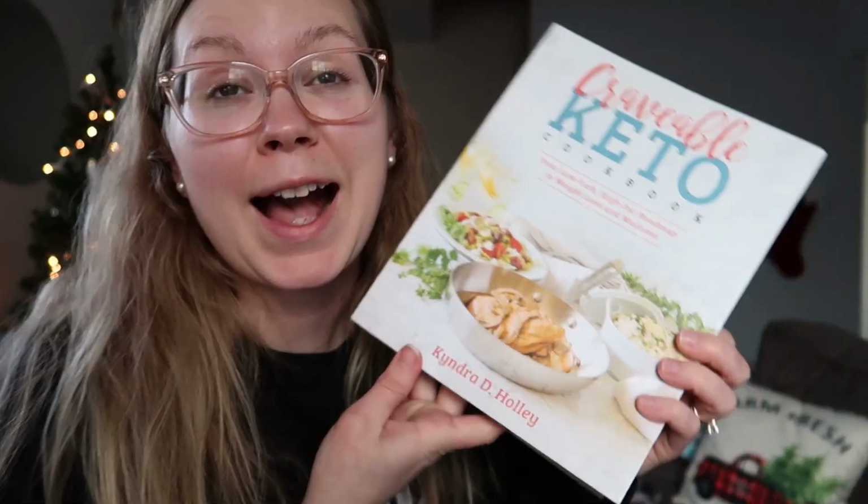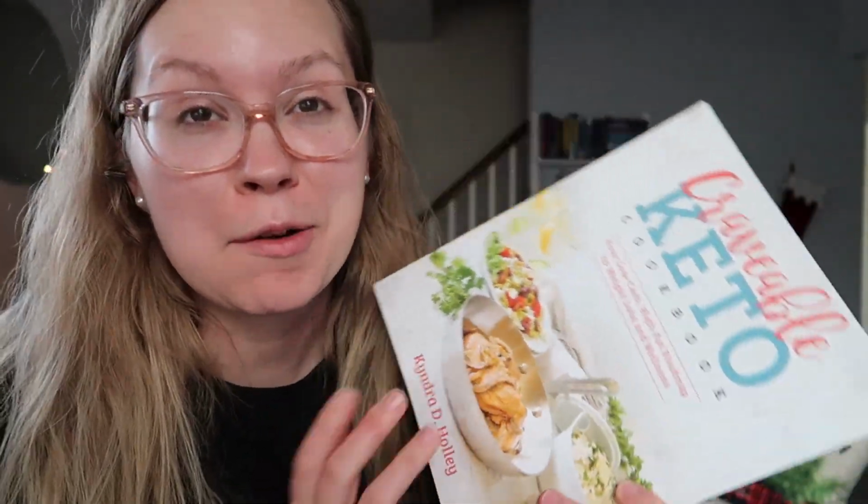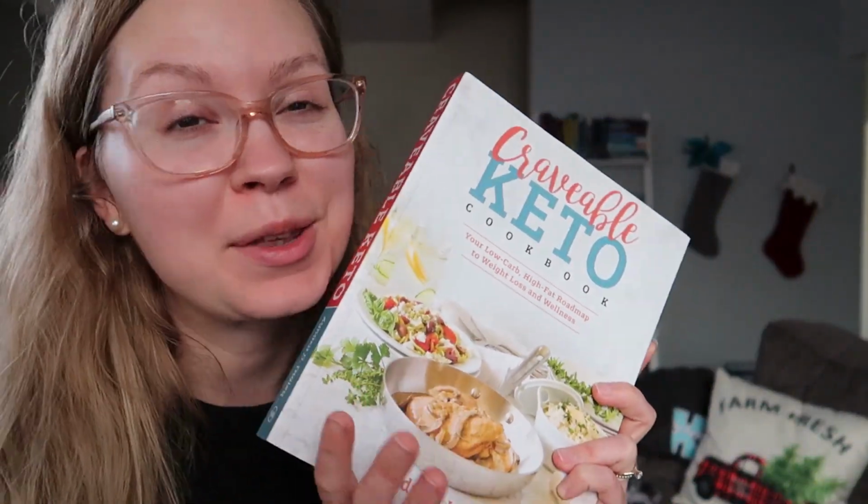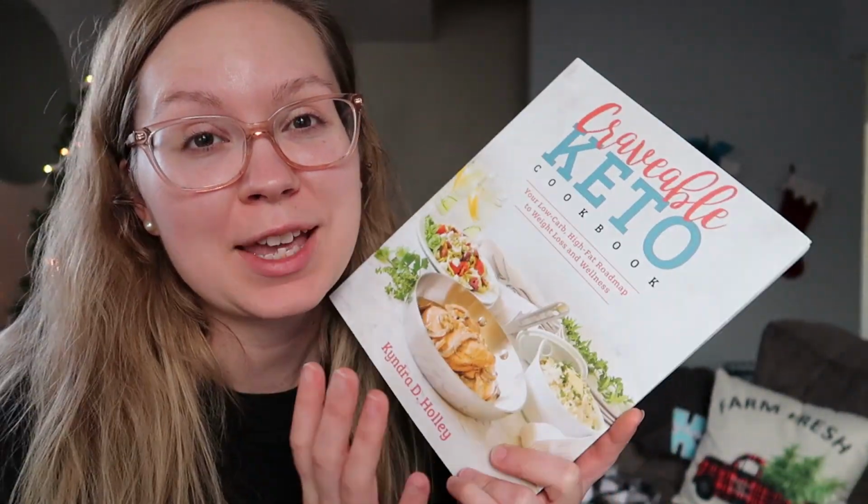As you can see, there's a lot of good, comforting foods in this one, like pizza and cookies and stuff like that. So this is definitely a great one if you can do dairy.